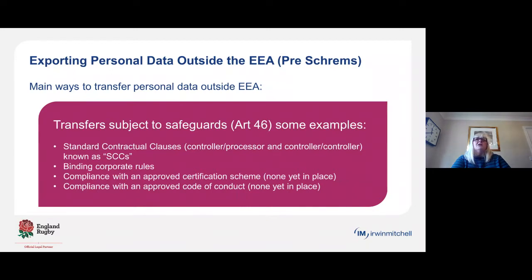I've mentioned two on the slide, which you might think is a little bit odd because I've put "not yet in place". The reason I've mentioned the possibility of an approved certification scheme or a code of conduct is that they have been referenced as possible solutions to what's happened under Schrems, in terms of maybe the EU rushing through certification schemes or codes of conduct to improve what's been happening. So I have just flagged them there. They're not currently in use, but they are a possibility.